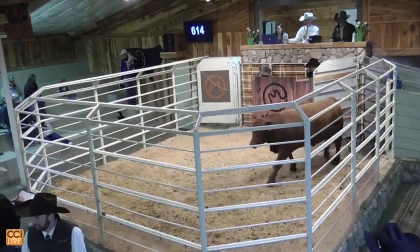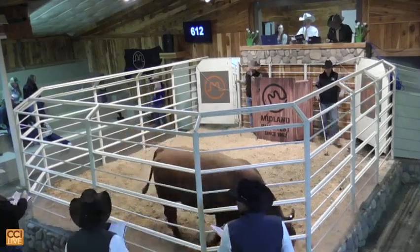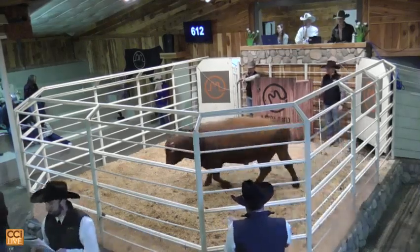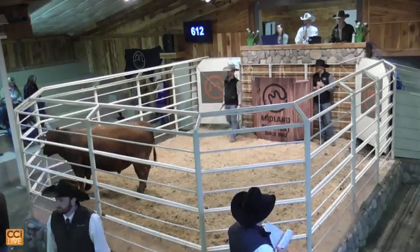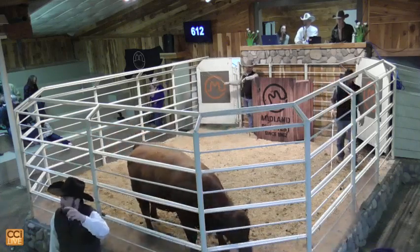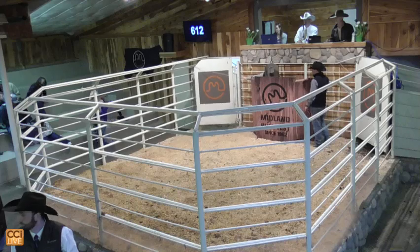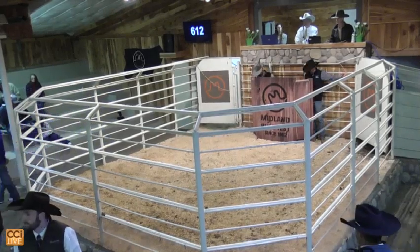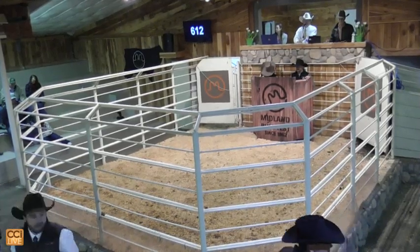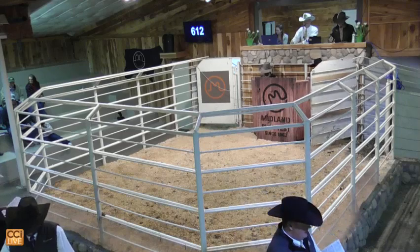556. Now we'll go to 612. I'm right here. 612. A red wave. He is a heifer bull. Now 4. 2.5. 5. 42. But hey, if you divide it up, find it. $1,000 there now. 2.5. 539. Good bull right there.